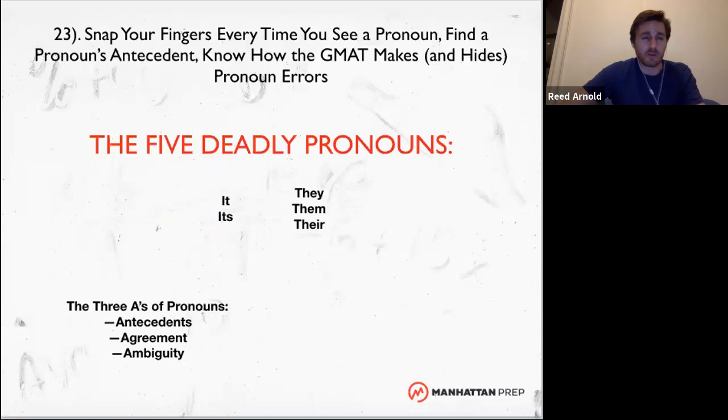This is the last sentence correction slide because we're on number 23 of 24. Those are the things to study in sentence correction: sentence structure, modifiers, parallelism, pronouns, comparisons. Get really good at those 5 things, for God's sakes. Sentence correction becomes very repetitive, very easy when you get good at those things.